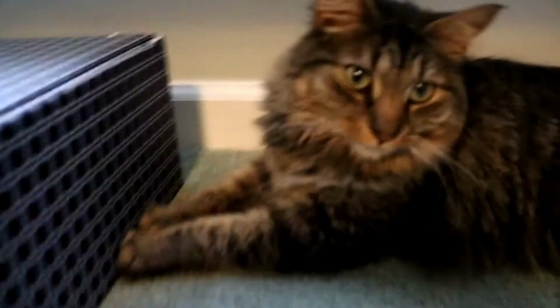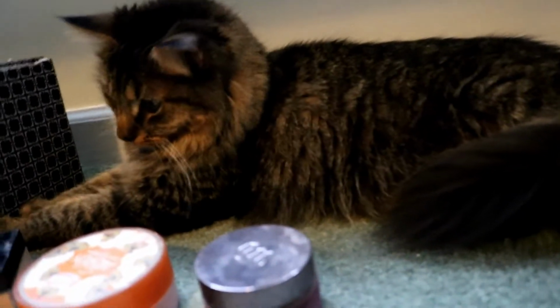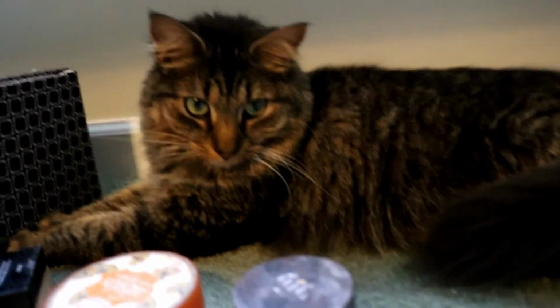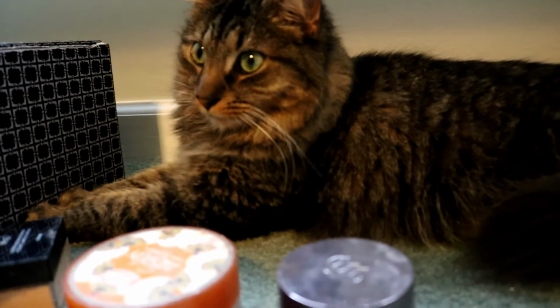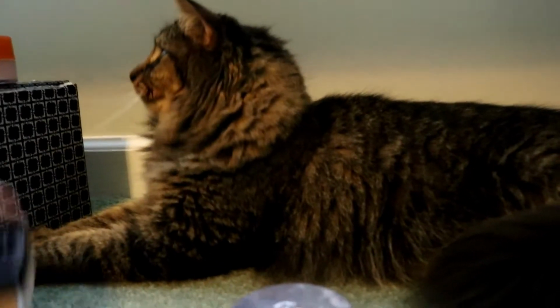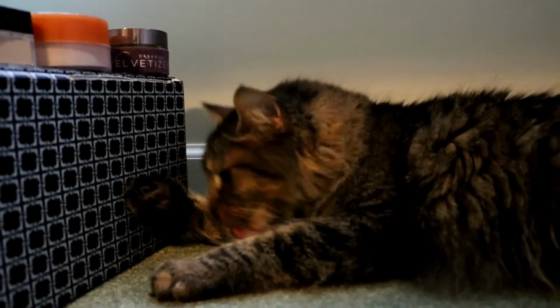Pick me a setting powder. Any setting powder will do. Pick one, please. I set them up here, are they more interesting? Look, are they more interesting now? Will you pick one now? No? No, you're gonna lick yourself.